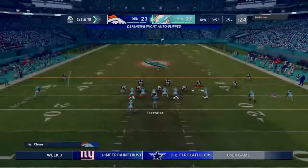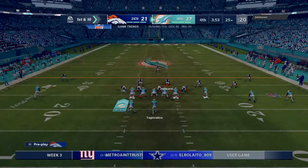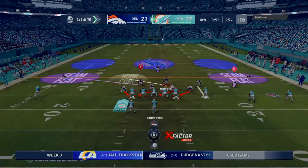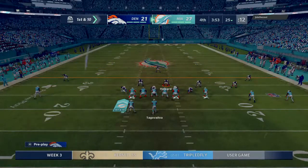The Dolphins at the line, ready for their next drive. They've been asleep for a little while on this side of the football, Charles, and the score is just a one-score game now. Haven't had any points this half. What gives? Let's go old school here. All right, let's get back to the basics.